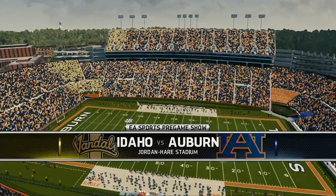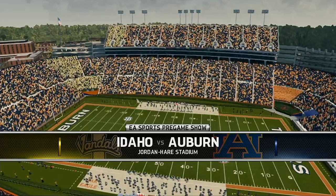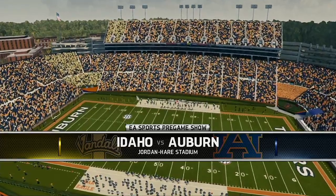Stadium in Auburn, Alabama. We're in the heart of the South, where college football is king. Let's head down to the coin toss now.